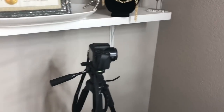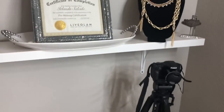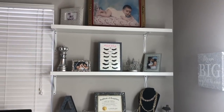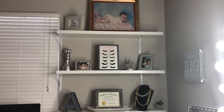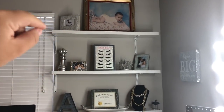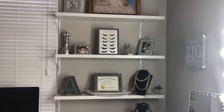Okay, and then over here I have one of my cameras. I have my Canon and a tripod, trash can. And then I have these shelves. I just keep some things on there. That is one of the presents I got for my birthday. In there I keep some of the work I've done, like makeup pictures, before and afters.